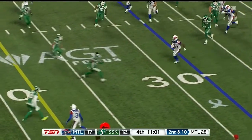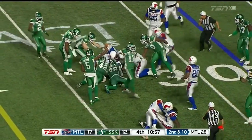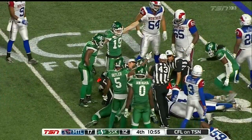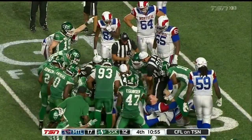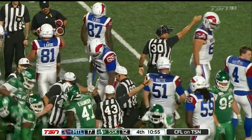Just dumps it off. Tyrell Sutton. And he dropped the football. And it looks like the Roughriders get on it. Piles. Guy could get hurt, but there's the signal.